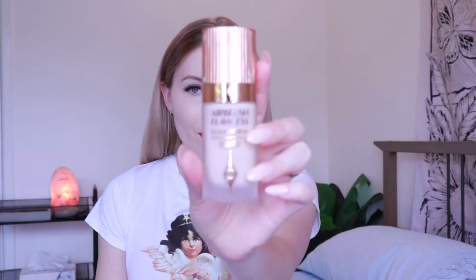Now the first thing I'm going to mention is the foundation. And I know I don't normally have makeup favourites anymore. I've been keeping it really simple, and certainly I haven't had a favourite foundation in the longest time. I haven't been buying it or using it that much, but this is the Charlotte Tilbury Airbrush Flawless Foundation. So I've just got it here.